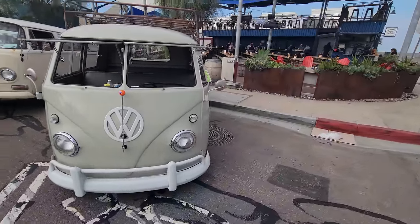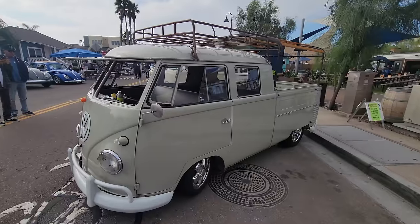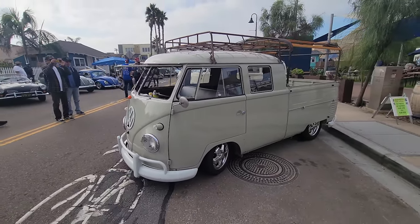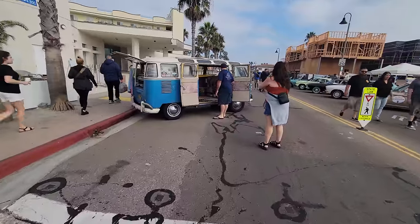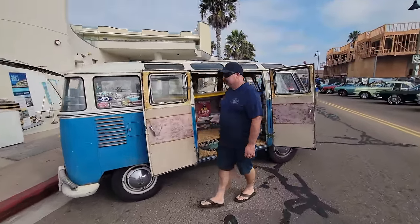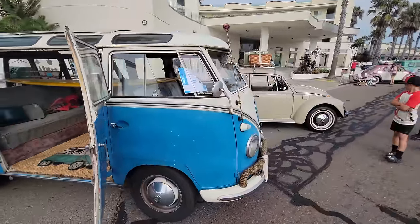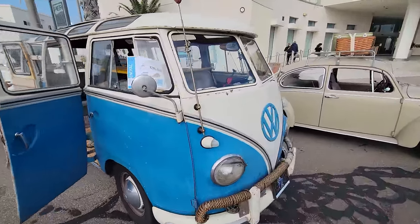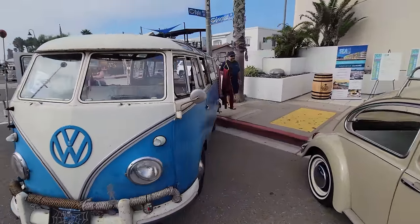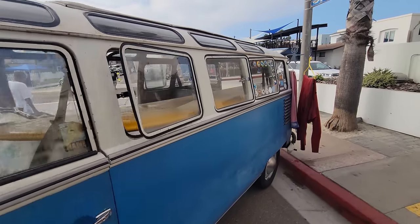So we got a double here. Coming up, '59 to '61, 23 window. Seen this one a couple times at some shows. There just aren't that many that are this color, so it's pretty easy to recognize and see again. That's daily driver condition, looks like to me.